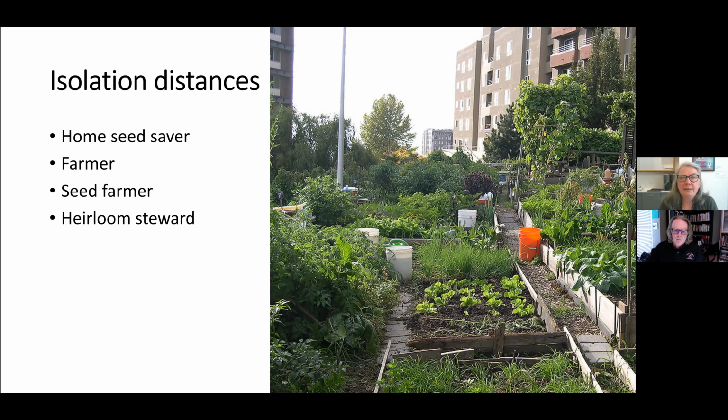If you are simply saving seeds for you to grow next year, it's up to you to decide how careful you want to be. A farmer who's growing a huge amount of crops may have a little bit of wiggle room also. But if you are an organic seed farmer, you've got to have really, really pure seed. Or if you are trying to take care of one variety that you are incredibly passionate about, something very rare and very special to you, you would take a lot of extra steps.